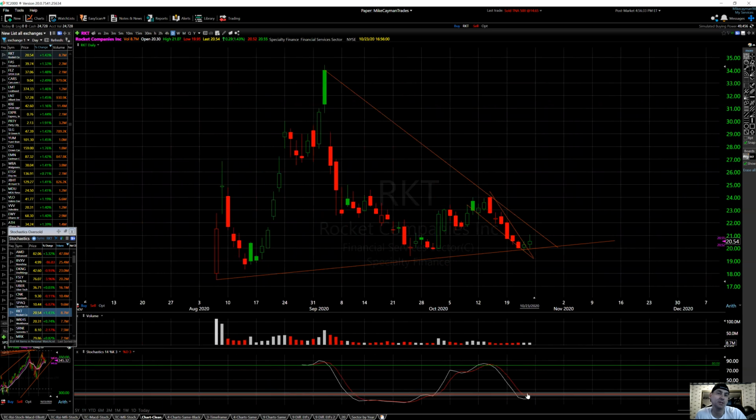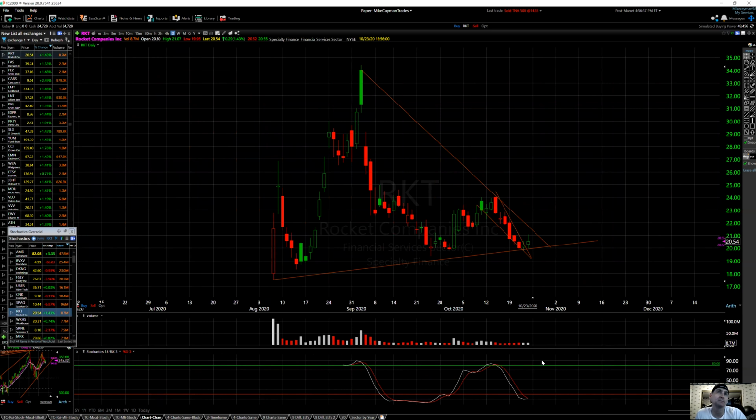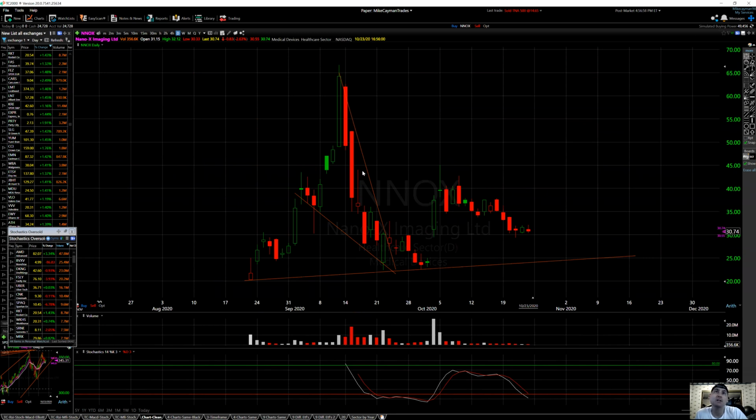See, this came out of this wedge here. It's at a 10.45, starting to come up. And I think the target in this would be like 24. Here's KNOX. Draw your line here.